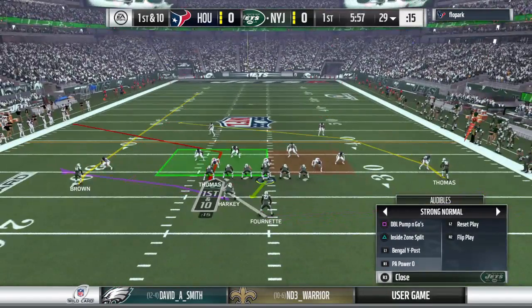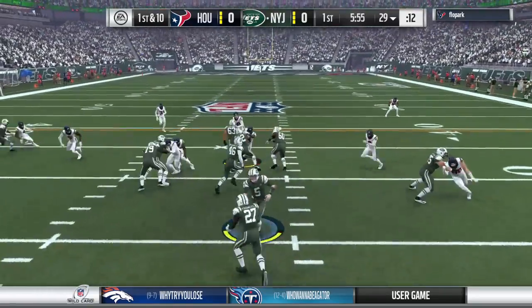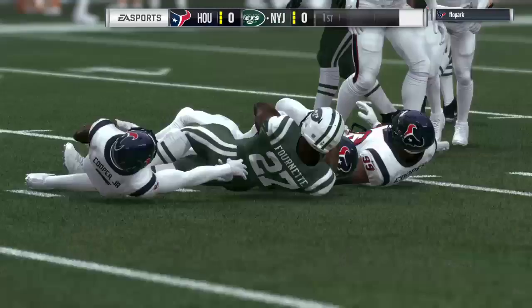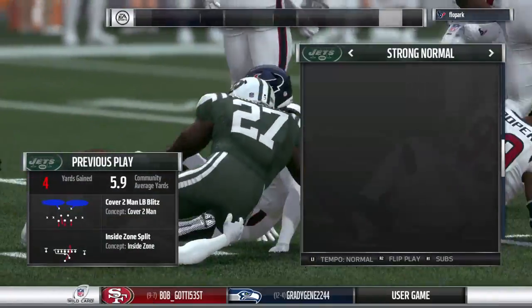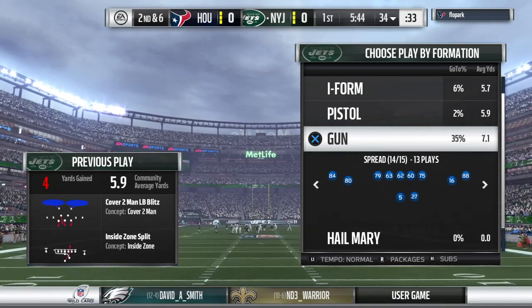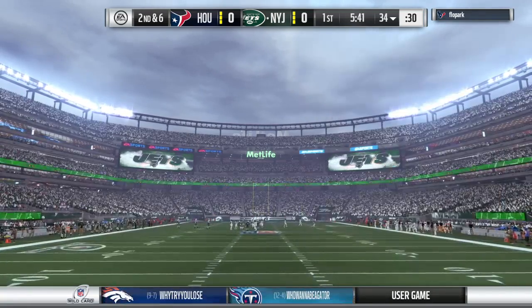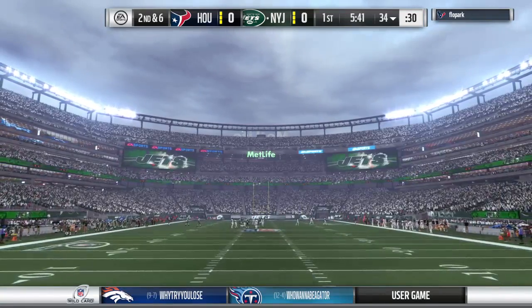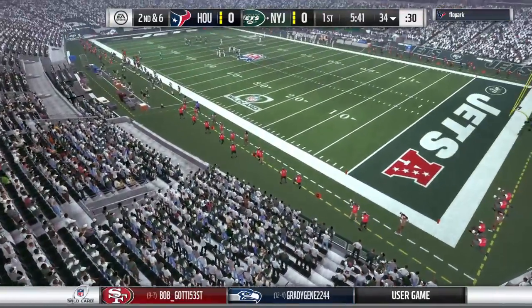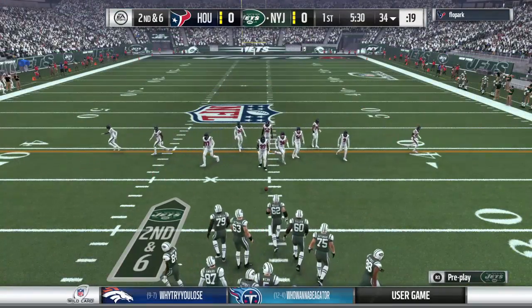They come up in an offset eye. And some changes here as the D-line separates some. Now a handoff here to his running back. He takes this from the 30 to the 34. And here's the offense today that hopes to get off to a strong start. Six yards here to go for the offense on second down.